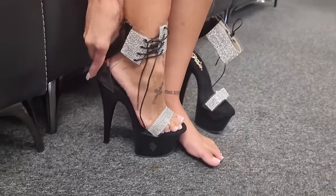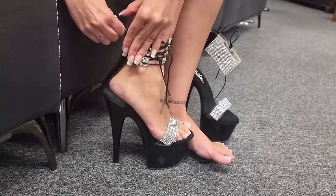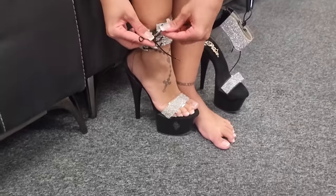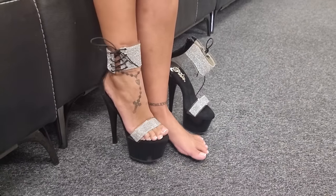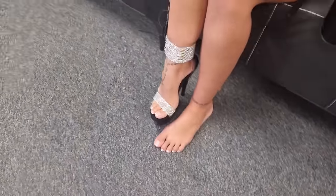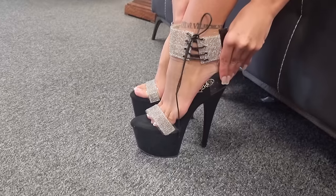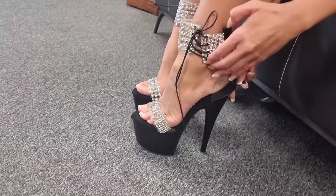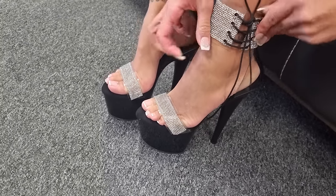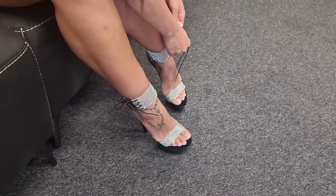Oopsies. I need to get my foot in there properly. There we are. And if we just tie this collar a little bit firmer. They're so glam with the rhinestones. I love them. Beautiful. Oh my goodness. How stunning. I might just tie this one a little bit nicer.